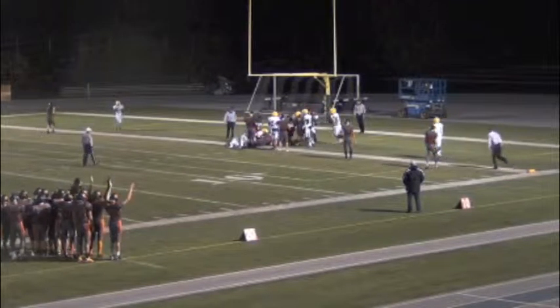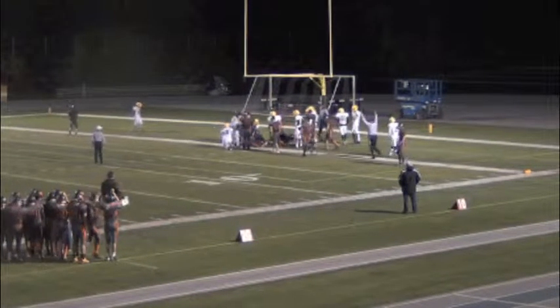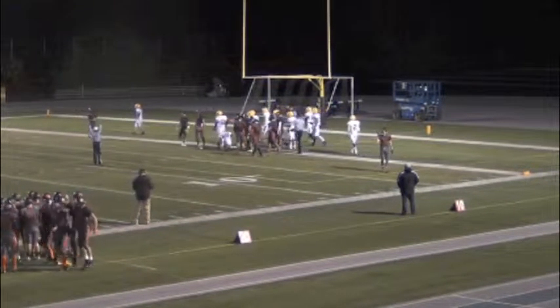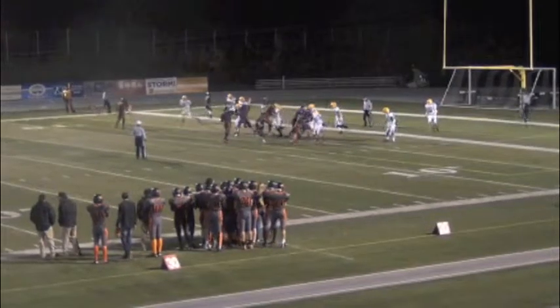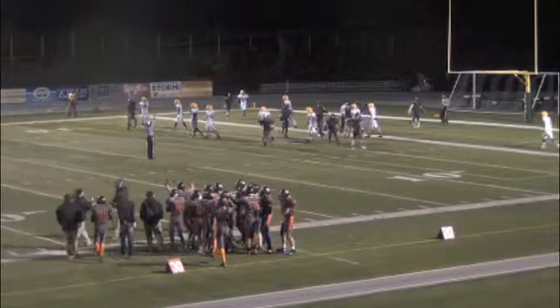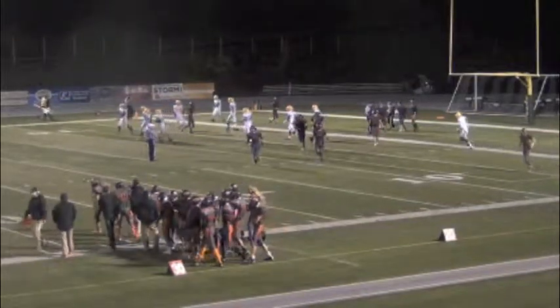Good job, Ryan! Second quarterback keeper. Touchdown, Tigers! Two points to try. He's good. Pass complete to number 2, Alroy Zacharias.